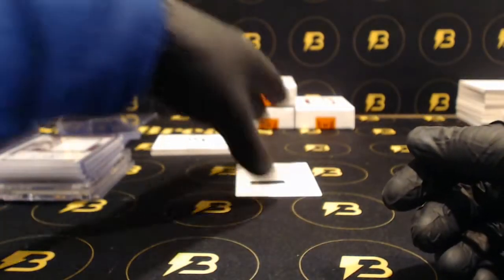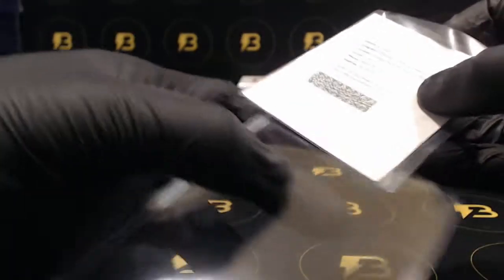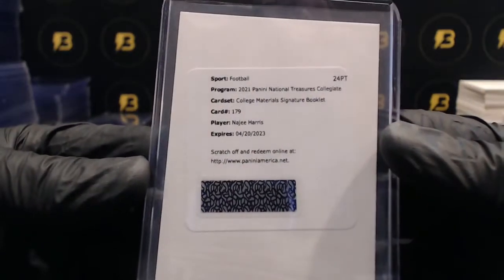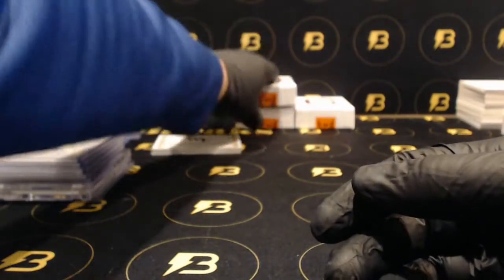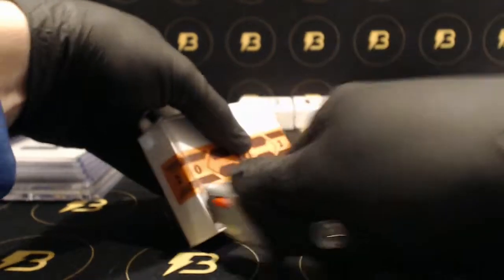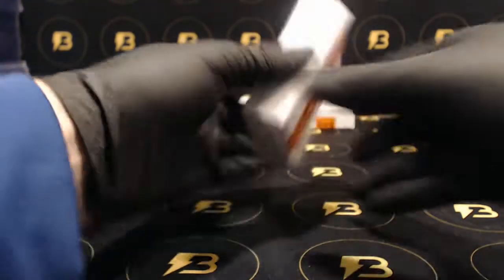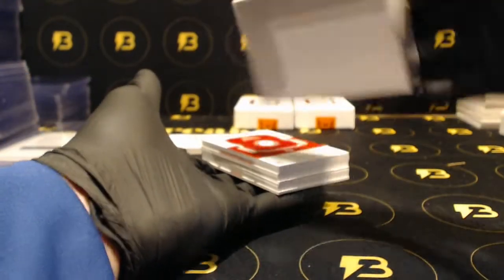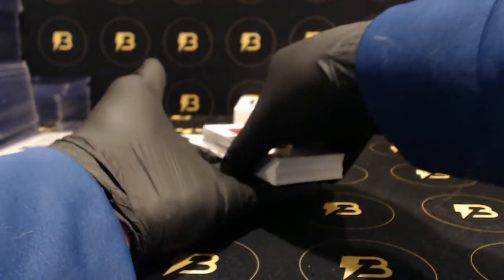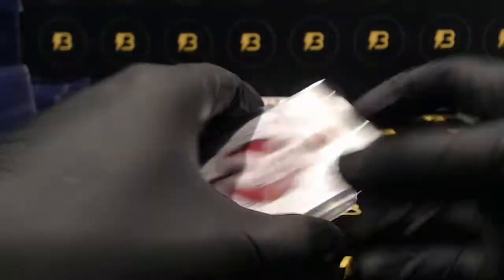This is number 4. And very nice, Najee Harris. College Materials Signature Booklets. It's going out to the Steelers. All right, to 99, CD Lamb. It's going out to the Cowboys.